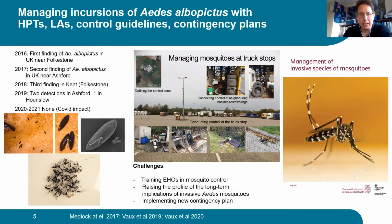We have a contingency plan that we can now trigger, working with our health protection teams and local authorities. We're looking for these eggs here in ovi traps, and once we have that, there's a programme of control around that detection site. And we have guidance also with our Chartered Institute of Environmental Health on management of invasive species. And so far, we've been able to eradicate the mosquito. But with the extended endemic zone in France, it's likely that we're going to keep seeing this mosquito coming into the country. Next slide, please.